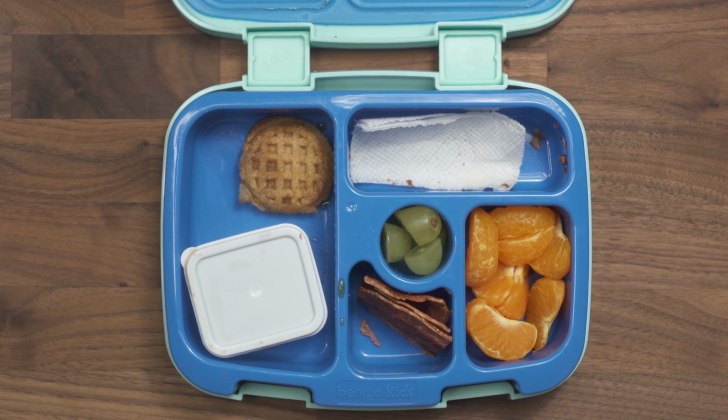Okay, what was your favorite part, Brandon? The waffles and the syrup. The waffles and the syrup. Okay, so we still have 1 waffle left. So I think he's going to eat that, and we'll make it again some other time.